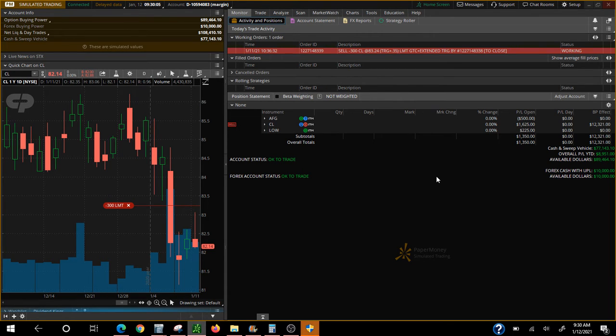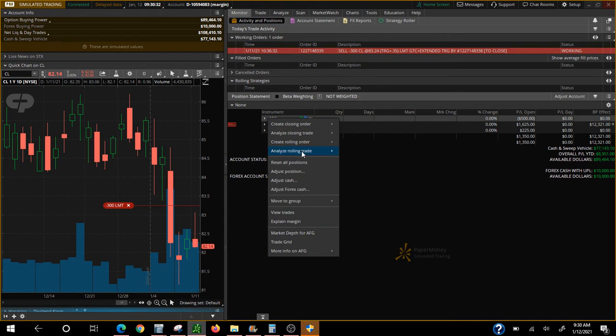This one we started out last week, the first week of January. This is now the second week of January. We did a couple of trades yesterday. We'll go over those in a little bit. The trades we have open at this moment in time are AFG, CL, and LOW. I'm going to get into those very shortly. Okay, so the first stock we're going to open up is going to be AFG.